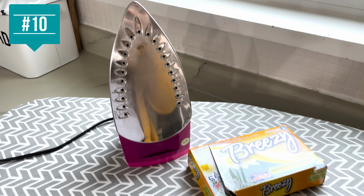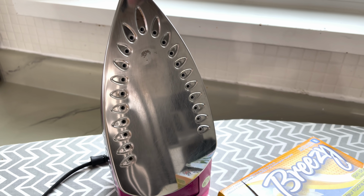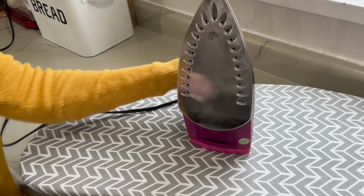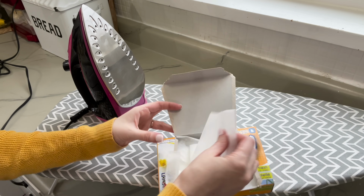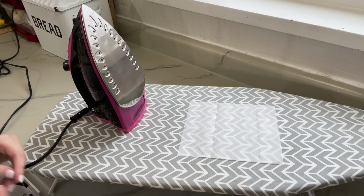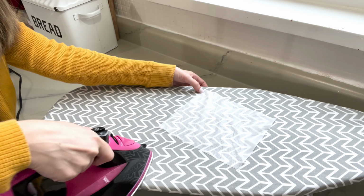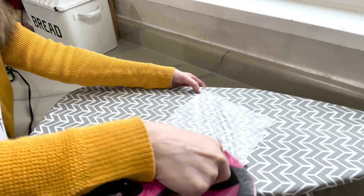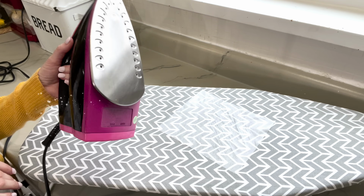I have to admit that I've had my iron for 10 years and I've never cleaned it, but it is so easy of a process to do. All you have to do is set your iron onto the lowest setting, which was nylon on my iron, lay out a dryer sheet, and once it came to temperature, you'll just rub your iron from top to bottom, and what it does is it will clean and shine up your iron for you.